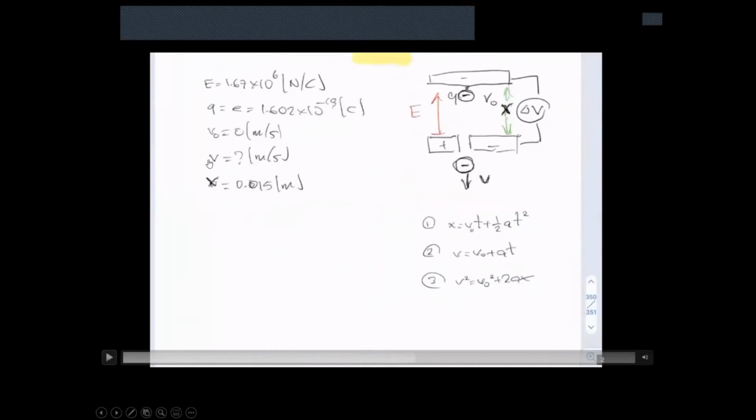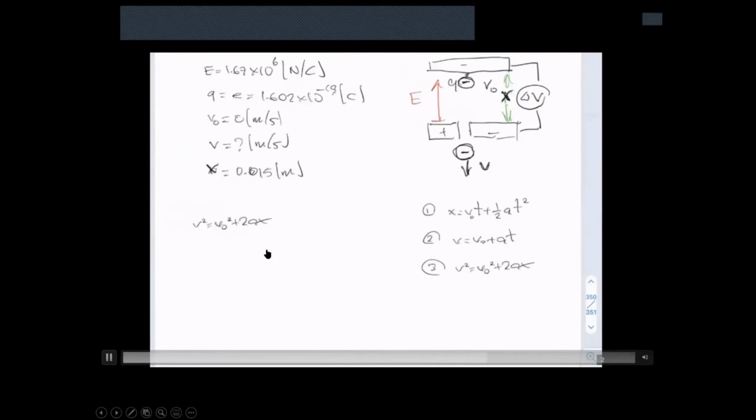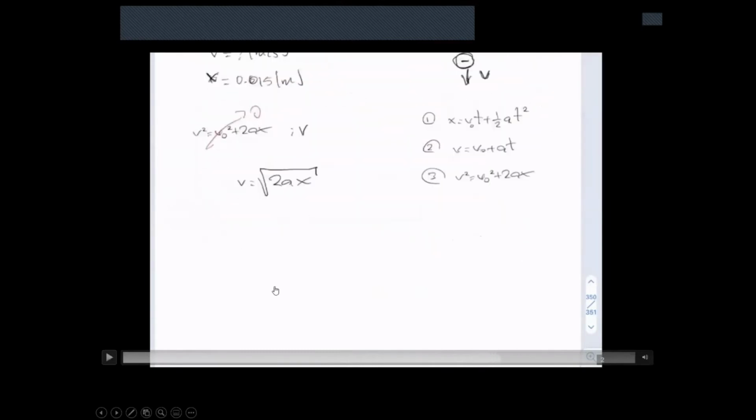I'm looking at what's given, and I want to know what the final speed is. I can figure out the acceleration because this electric field is going to induce a force on the charge, and the force is going to accelerate it. The only formula I can use for the final speed is the third one. I cannot use the first and the second because I don't know what time is. Initial speed is 0, so that drops out. So here's the final speed.